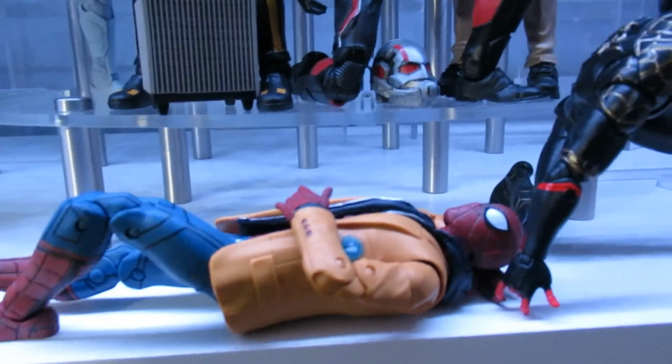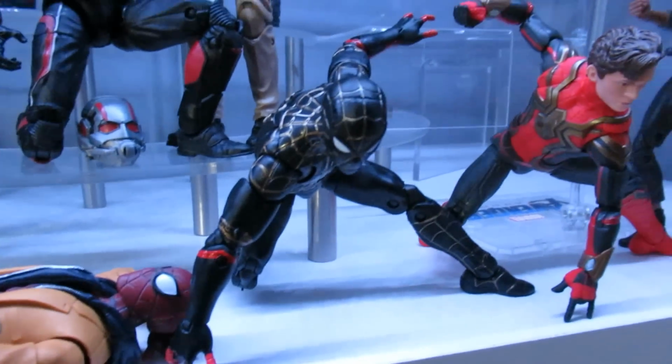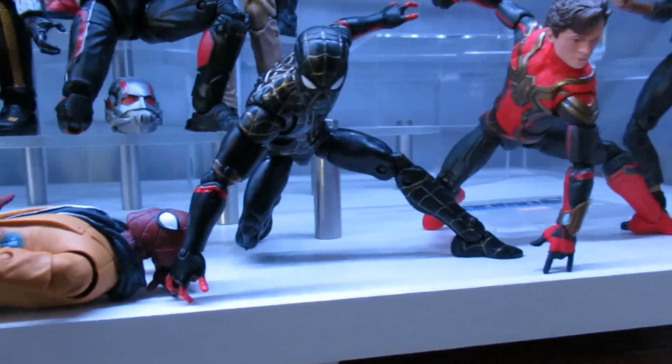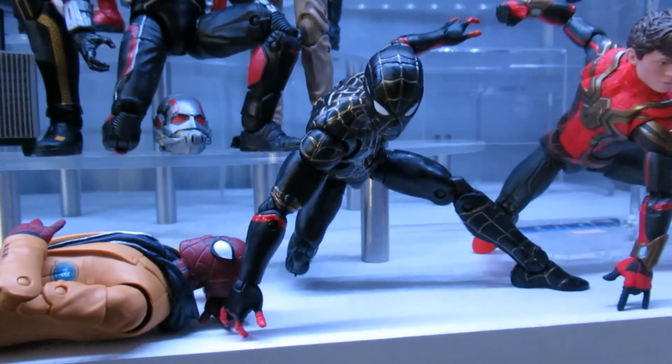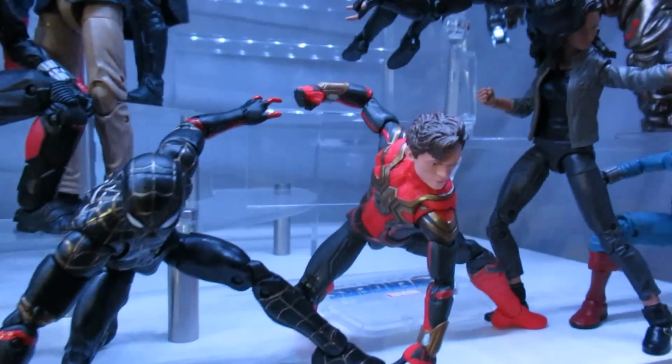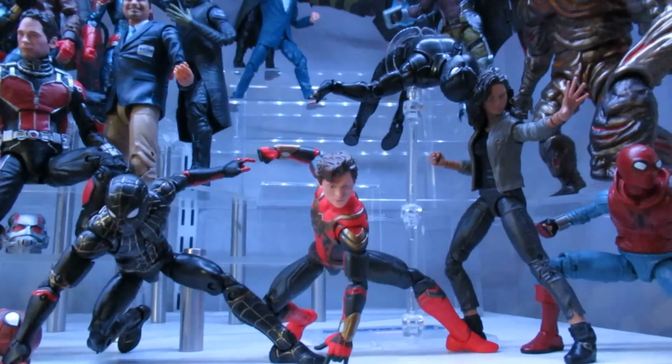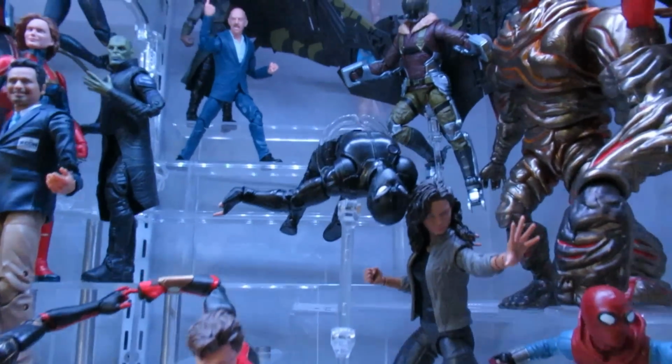With the nice jacket over it. Midtown High Science Department or whatever it says. Here we have our, what is this? Black and gold suit. I forgot that's what they called it. Just the black and gold one. Integrated suit.